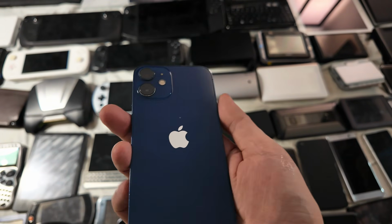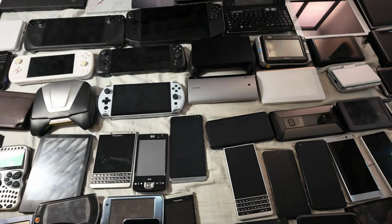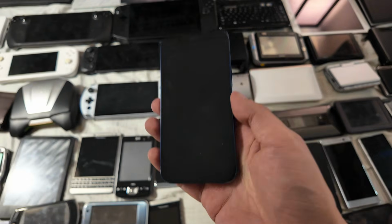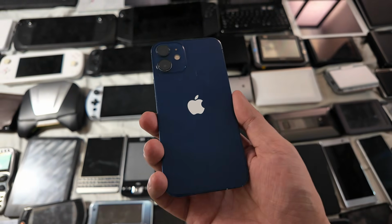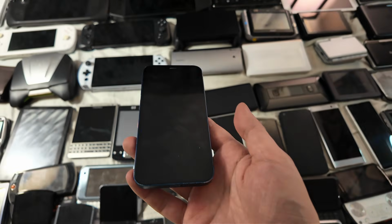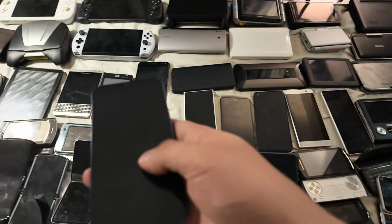It's got top-notch cameras. It runs as well as the regular full-size iPhone, and unfortunately the iPhone mini does not sell well, so they discontinued it. But still, I really like the iPhone mini, and this blue color is really nice too. So yeah, this is my only iPhone here in this collection, but the iPhone 12 mini, that's still one of my favorites.